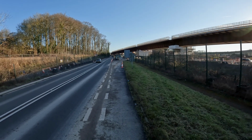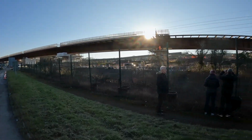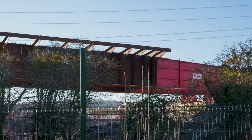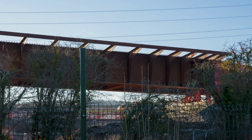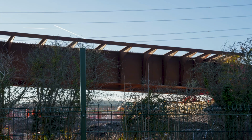Here I am on the London Road out of Wendover. I see the viaduct there being moved very slowly. This time lapse shows the viaduct being pushed into its final position. This was filmed over half an hour and you can see where they've just been nudging it slowly along to get it in the right position.